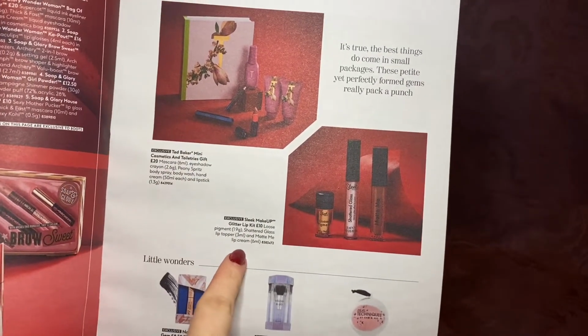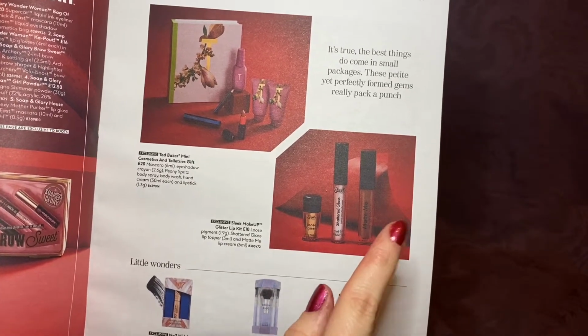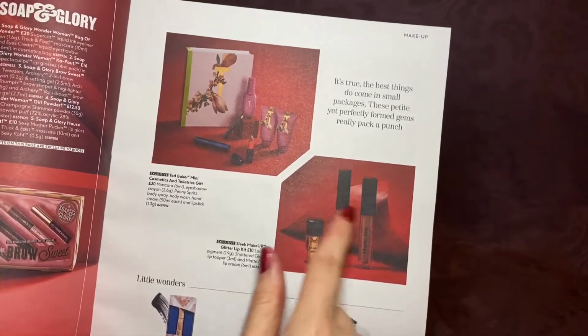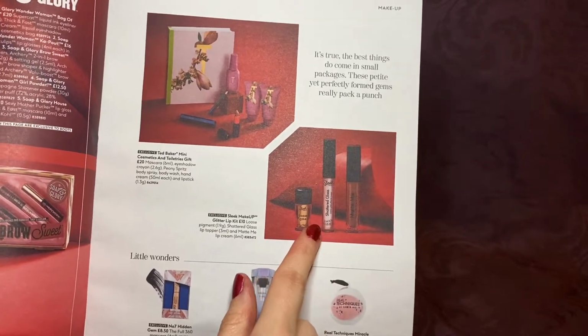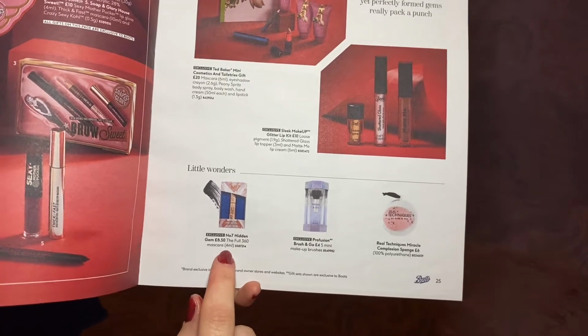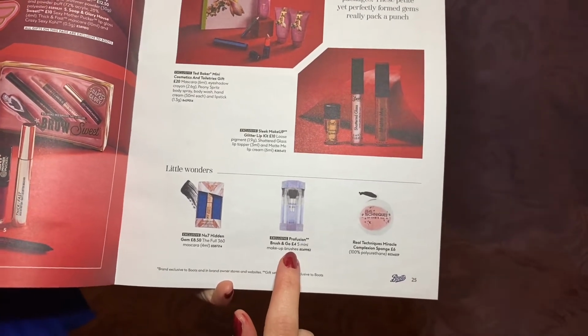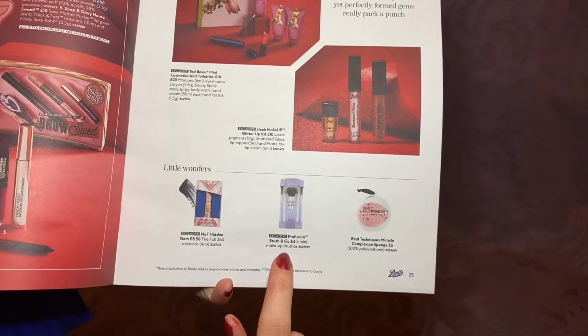Then we have a Sleek Makeup Glitter Lip Kit, which comes with a loose pigment, a gloss, and a matte lip cream, and that's £10. I think that's really good value, might be a really nice stocking filler. We have a number 7 mascara, which is £8.50, and a Profusion mini brush set, which is £4. That is really good if you're looking for a travel brush set.